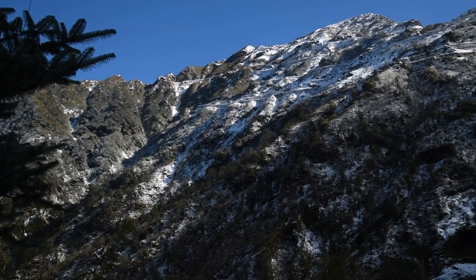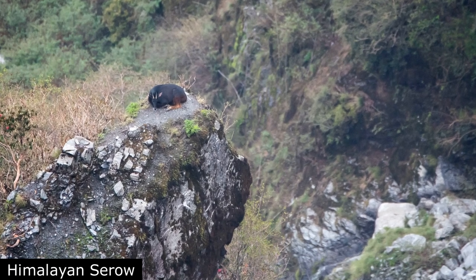Further down, we got to see two important mammals of the region, Himalayan serow and Himalayan goral.